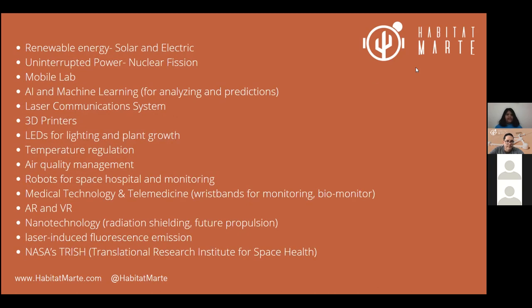So the other technologies used would be renewable energy, which is solar and electric, and uninterrupted power, which would be through nuclear fission. There would be a mobile lab so that the radiation content would reach the astronauts at a much lesser rate. Because the astronauts won't be going out in just their suits, but we will have a lab that goes out. We will have AI and machine learning for analyzing and predictions in healthcare.